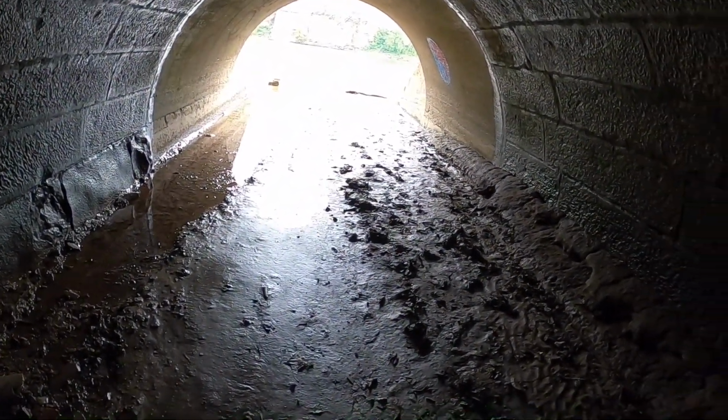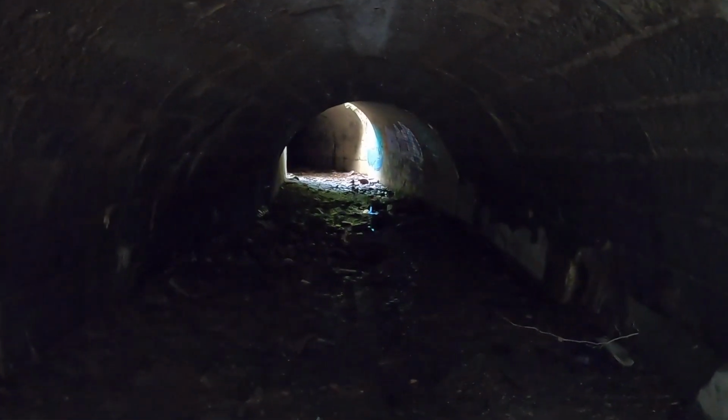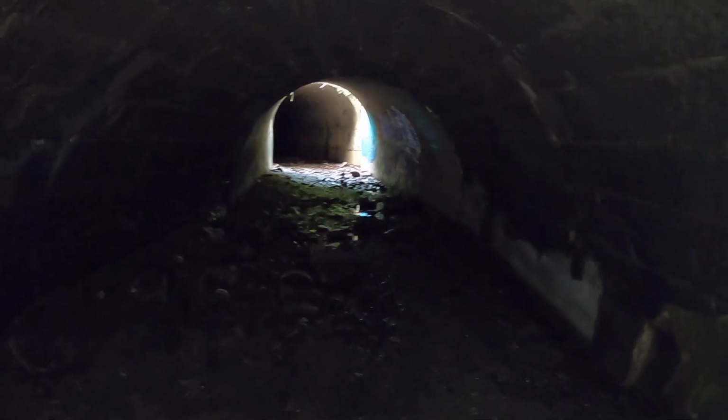Dang, this is the furthest I'm gonna get because right over there it just gets crazy muddy. And I didn't bring my boots with me, so we ain't gonna be able to do that one. So we turning back, just making our way back out of here. Getting back out of this little tunnel here.